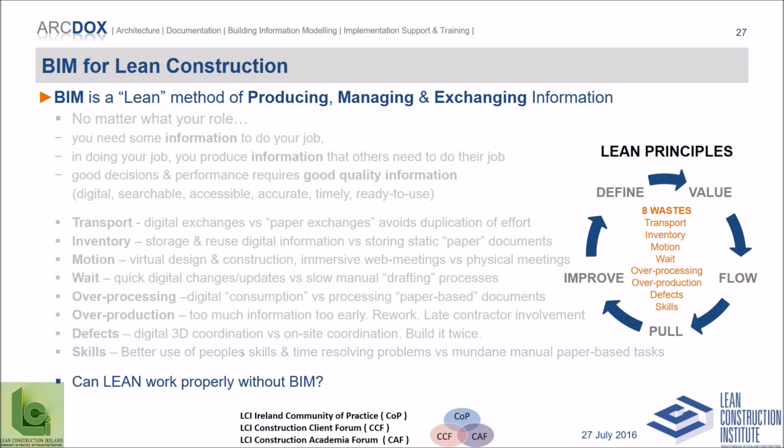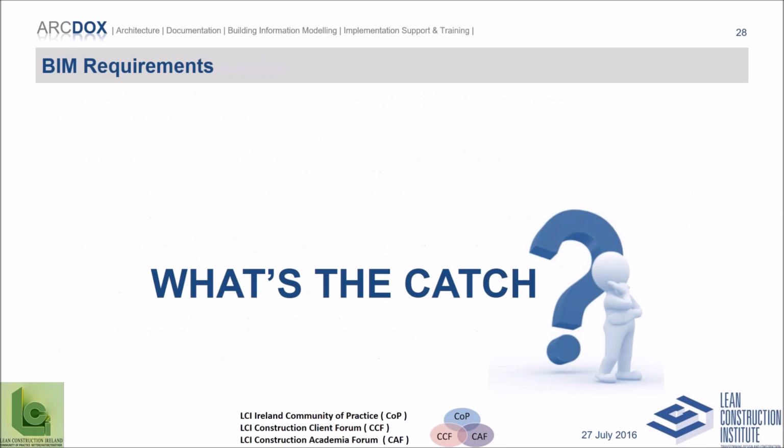So a question that maybe we can raise in the question and answer time for the lean construction community is, do you think lean can work properly without BIM? I mean, I know it's been working without BIM, but I think BIM really brings a lot to the discussion.